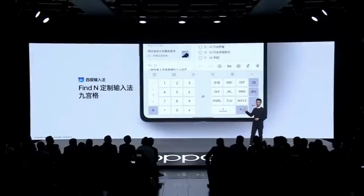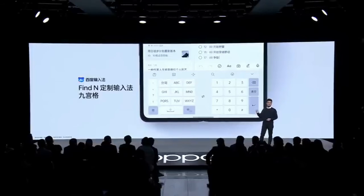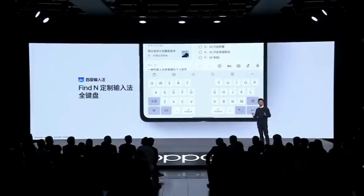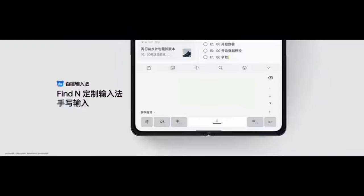displays. First is our 9-box keyboard and keyboard for numbers, which are deployed on both sides of the screen for users to type in single-handedly. You can choose either side to make a switch at any time. The second is full keyboard mode. This is a brand new split keyboard mode with 2 Gs and 2 Vs design that makes it easier and more efficient to use with 2 thumbs.